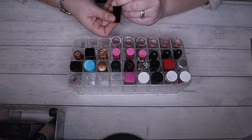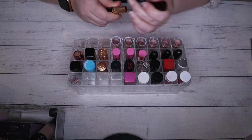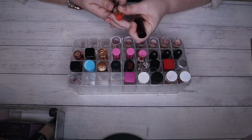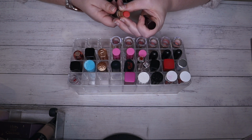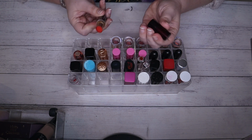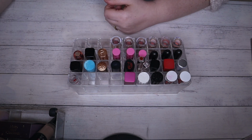This next one here is from Kevin Aucoin, and this is in the shade Timeless. It's a vibrant orange colour. Now, I have had this for a few years now, and I can't remember the last time I reached for it, so I'm going to declutter this one as well. There's no point in keeping stuff that I'm really not reaching for.